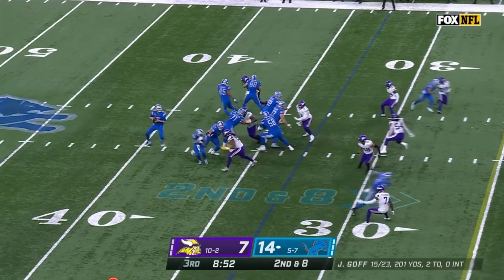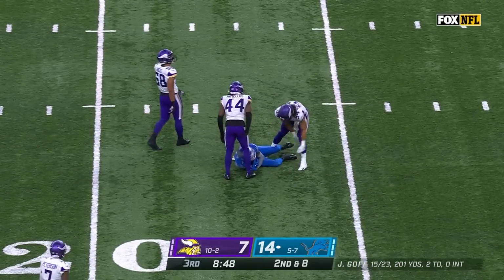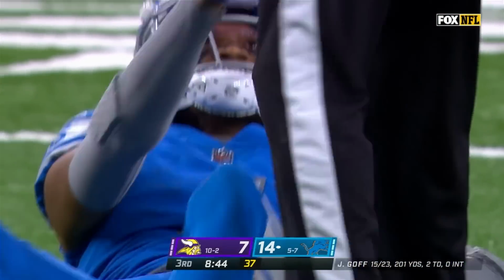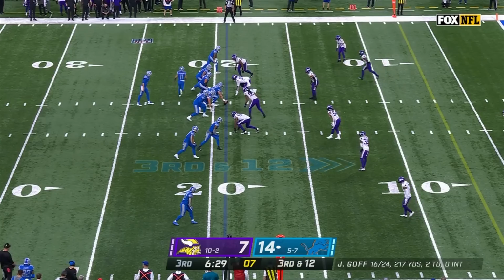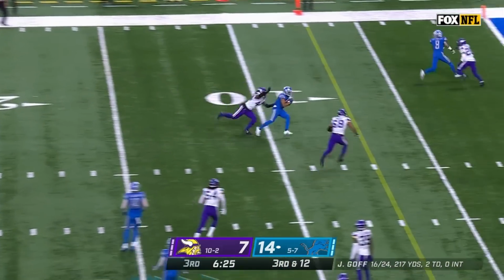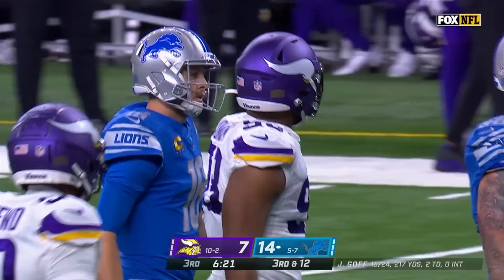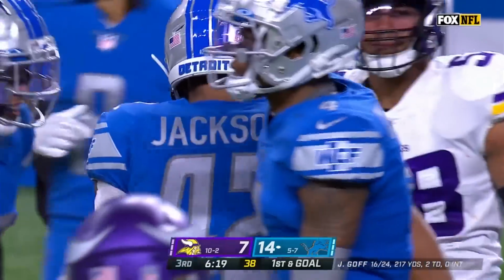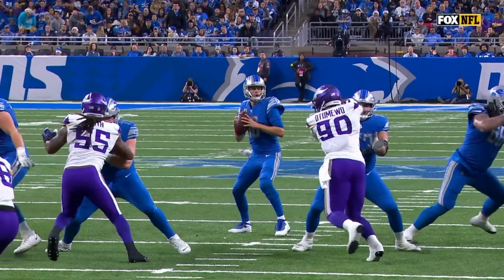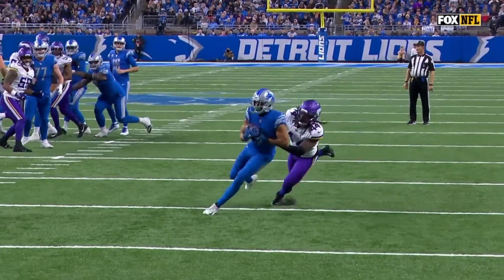8th play of the drive for the Lions. Off the play fake, DJ Chark. Lions first down at the Vikings' 17-yard line. Raymond shifts, 3rd down and 12. Goff over the middle, caught, first down for the Lions on 3rd and 12. 14-yard pickup. Goff able to connect with Raymond.